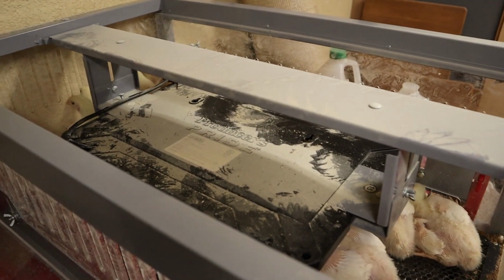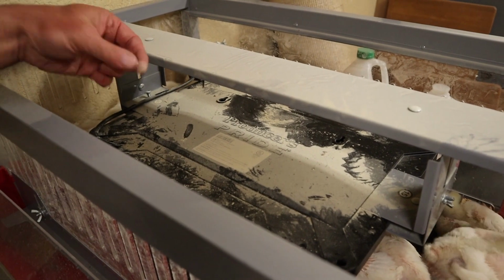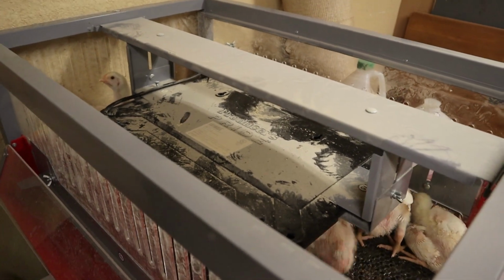So anyway, this is diatomaceous earth, by the way. That's why it looks like that. We sprinkled some diatomaceous earth in there.